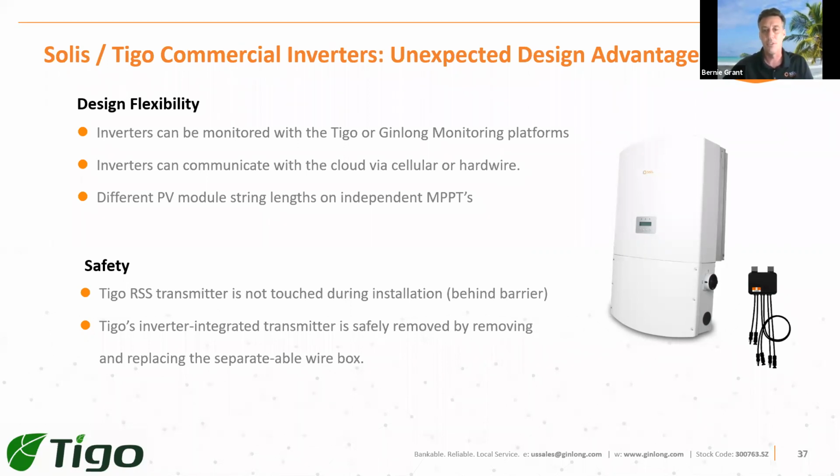If you have the opportunity to use hardwire, use hardwire. And know that both Tigo and Solis are behind safety, behind you getting home in the evening after your job is done and working up on that big commercial roof. It's really hot up there. The parapet walls may have been tiny, and you had to really pay attention.